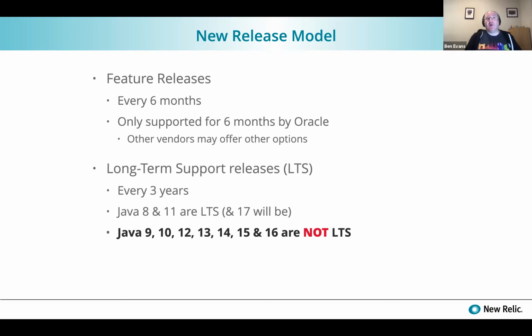You go to Oracle and say, hey, I would like you to support Java 14 for me, and here is a big bag of money. They will say, thank you very much, we're not taking your money. And that's a strange thing, because there aren't many things about which Oracle will say, yeah, we're not going to take your money. So that gives you some idea of how seriously this is treated.